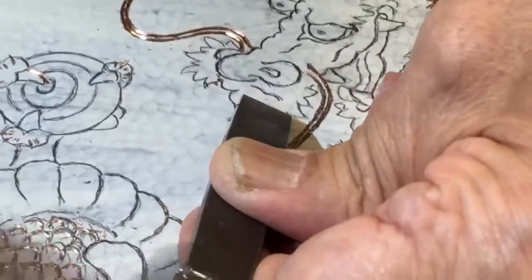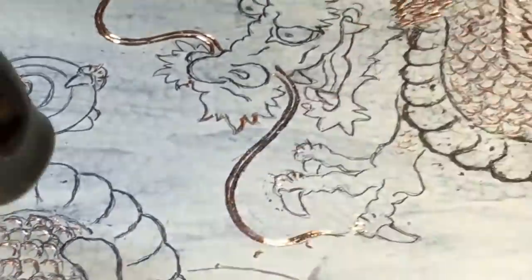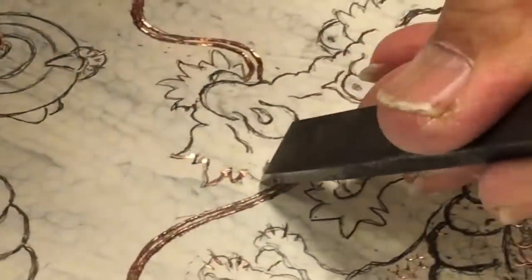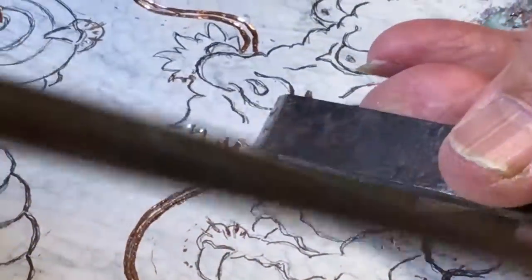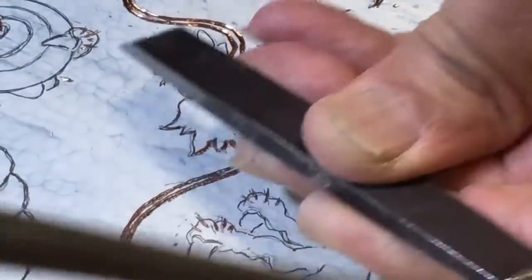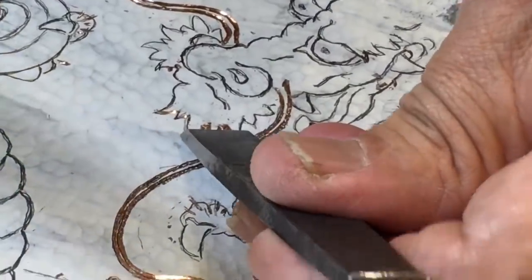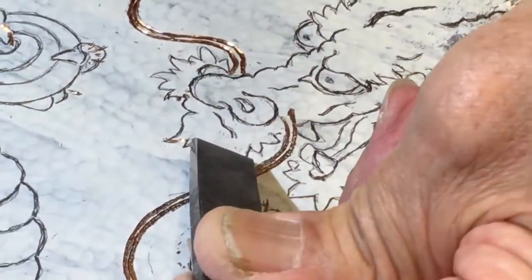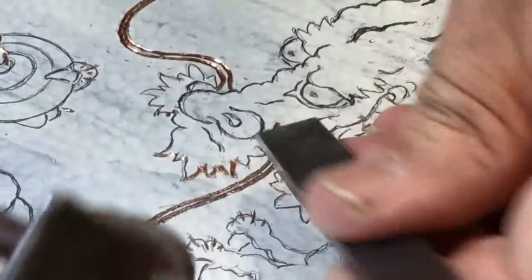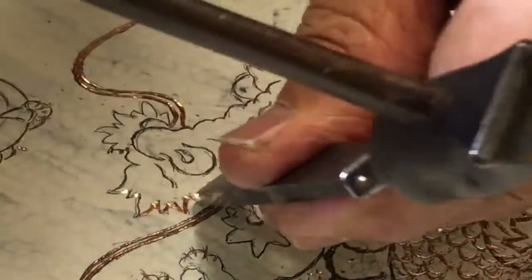So here you can really see well, if my iPhone is not going to give up on us, little by little what a precise work he is doing, to sculpt all the mustache of the dragon.